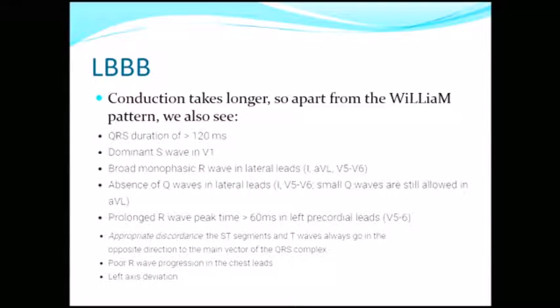So these are other things you can see in a left bundle branch block. Don't remember them. The important one is QRS duration of greater than 120 milliseconds, which is 3 small squares. Don't remember about how the Q wave moves and how the R wave moves. Don't waste your time.